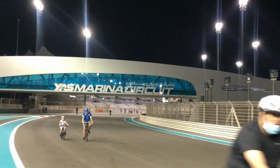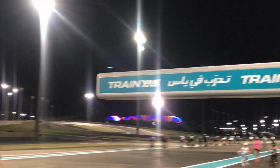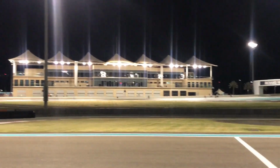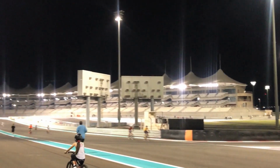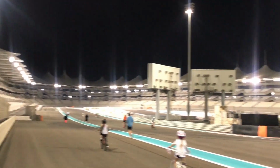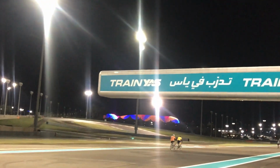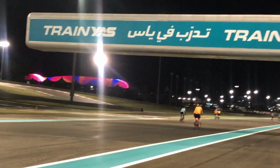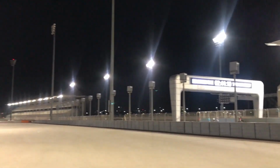The technologically advanced circuit features 5 fully covered grandstands: Main Grandstand, West Grandstand, North Grandstand, South Grandstand, and Marina Grandstand, and part of its pit lane exit runs underneath the track. It also houses a team building, behind the pit building, media center, dragster track, and VIP tower. The blue track on the right side is designed for joggers and walkers.